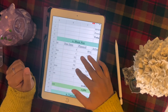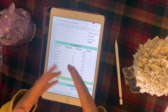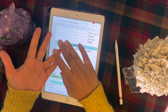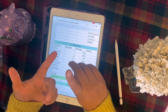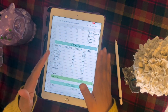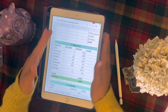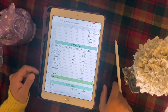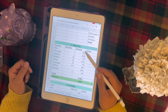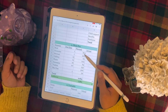Now let's go over here to my must-pay category. You guys know that I break my budget up into 5 categories: must-pay, variable, debt repayment, savings and sinking funds, and the nice-to-have. The first category is always must-pay because these are my 4 walls. These are the things I need to pay to keep my life going. So as usual, we have rent at $875. Groceries are going up to $400 a month. That's just my portion of groceries.